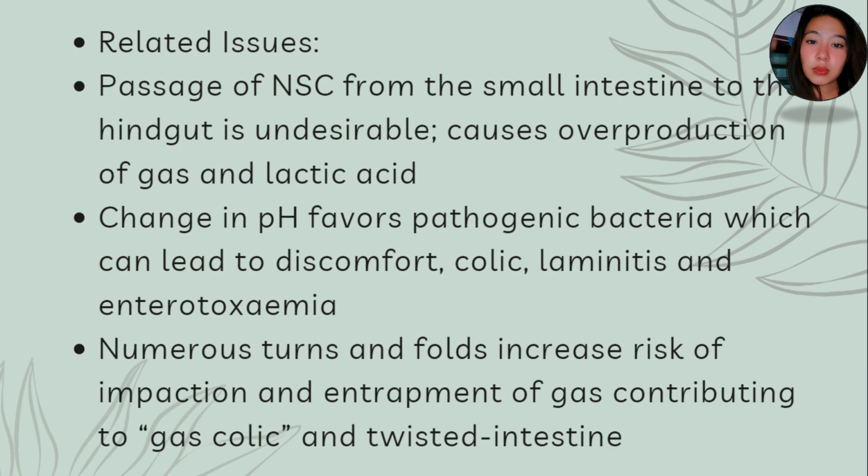Related issues: passage of NSC, non-structural carbohydrates, from the small intestine to the hindgut is undesirable. Causes overproduction of gas and lactic acid. The passage of food through the small intestine is rapid. It reaches the cecum approximately 1 to 8 hours after ingestion. Much of the food moves through the small intestine at the rate of about 30 cm per minute.